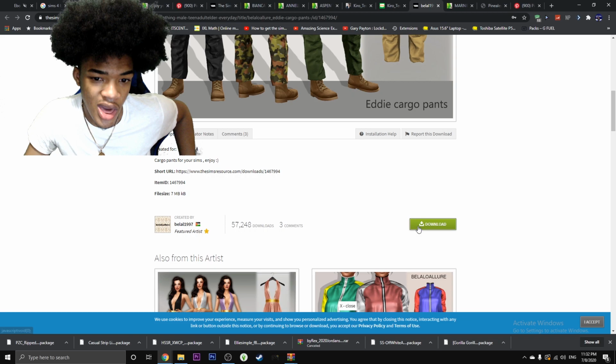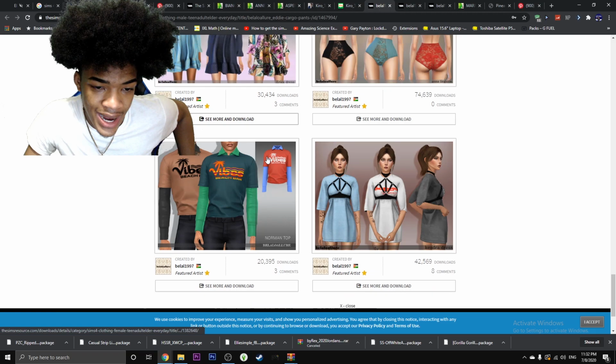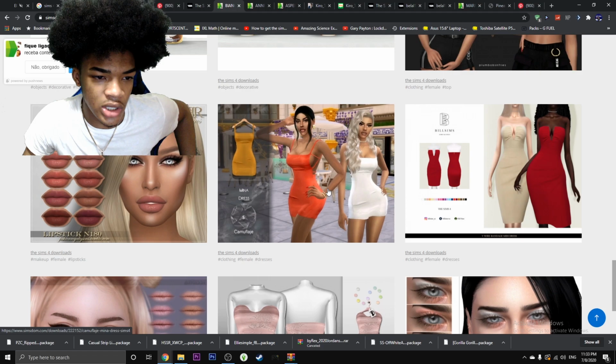I like that jacket. I'm liking these. That's a nice one. I need that top. These pants look like they're it. Your boy just downloaded anything. So I really don't hop on the TSR because TSR doesn't have a lot of urban CC. So I'm gonna show you guys another way that I find my urban CC as well. It's literally the easiest thing in the world. But like y'all saying, let me know your methods for finding good CC too.